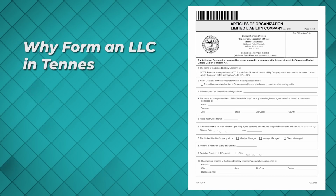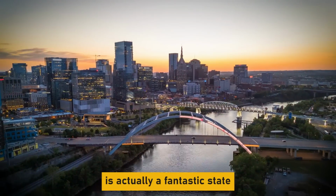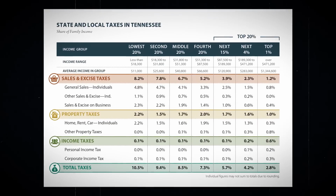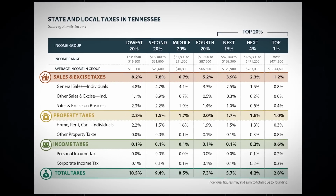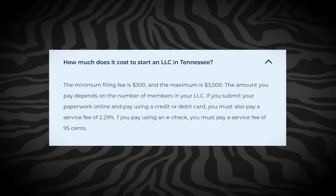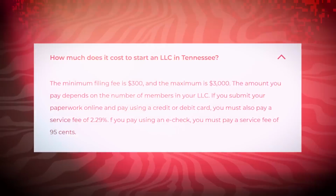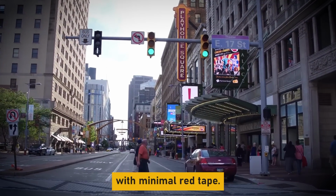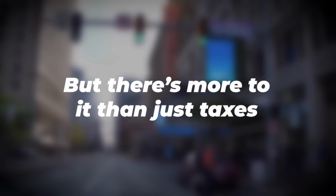Why form an LLC in Tennessee? You know, Tennessee is actually a fantastic state for starting a business. First off, there's no personal state income tax on wages and salaries, which is pretty sweet for business owners. The filing fees are also relatively reasonable, and the state offers a really business-friendly environment with minimal red tape. But there's more to it than just taxes.